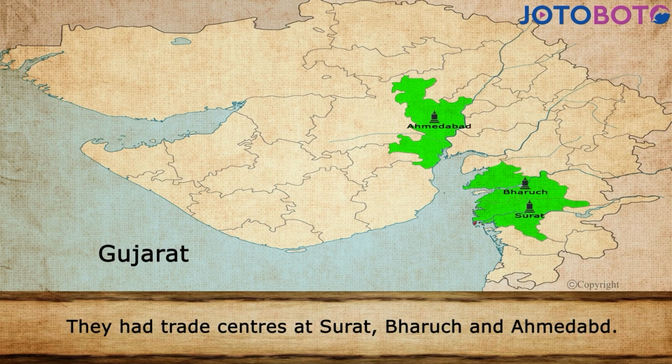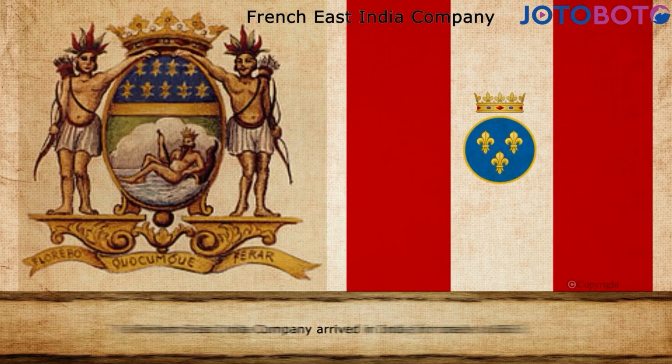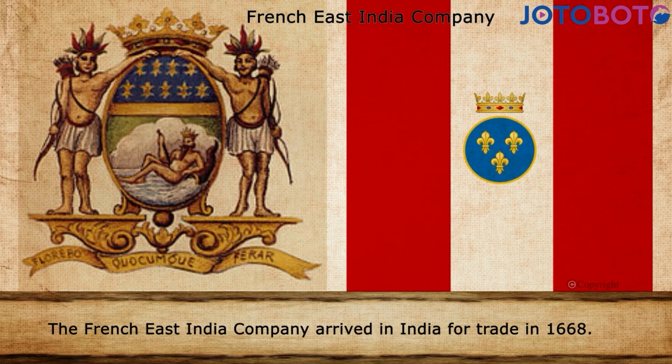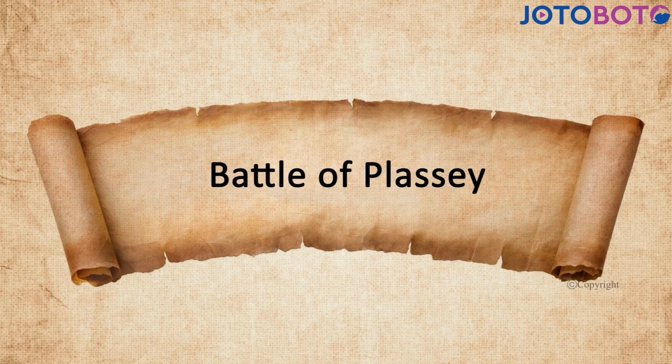The British had trade centers at Surat, Bharuch, and Ahmedabad. They also traded from Machilipatnam in Andhra Pradesh, St. George or Chennai, Fort William or Kolkata, and Bombay was their headquarters in 1687. The French East India Company arrived in India for trade in 1668, and they traded from Mahe, Karaikal, Puducherry, Chandranagar, and Machilipatnam. Battle of Plassey.